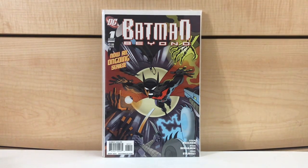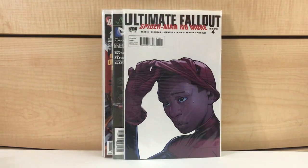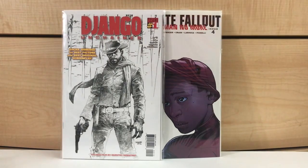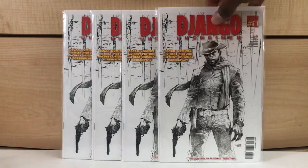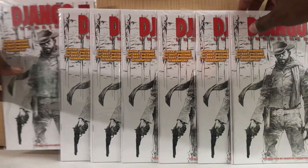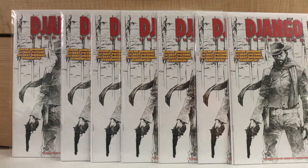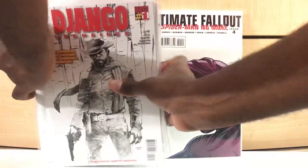What else did I want to show you guys? Found these for $1. Ultimate Fallout number 4 and Batman number 17 1 in 25 variant. Found these for $1. Yeah, so this is the second print on that one. All right, we have ourselves a Django Unchained party right here. So we got not one, not two. Found these for $1. So I'm not passing them up, and I ain't leaving any behind. So we got 1, 2, 3, 4, 5, 6, 7 copies of Django Unchained number 1, the Jim Lee sketch cover. This is the second print. Found these for $1. I was not passing them up. Sorry, that makes me greedy. I don't care. I found them.